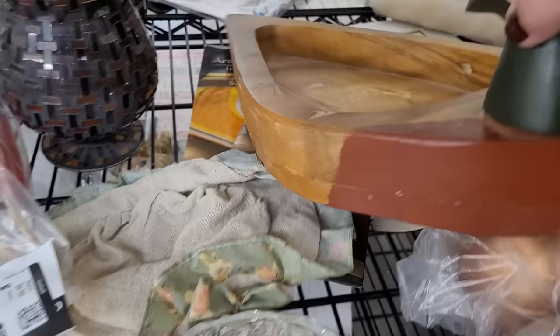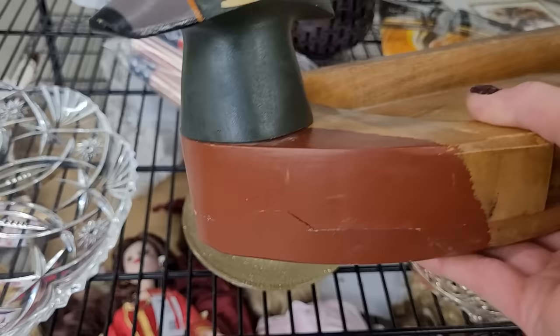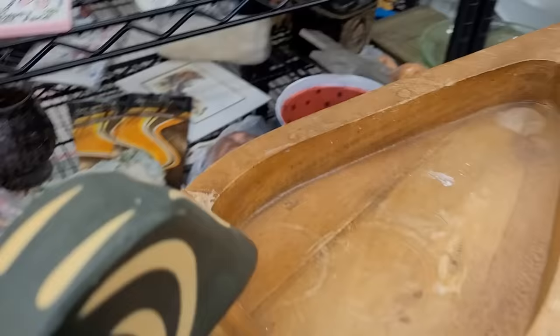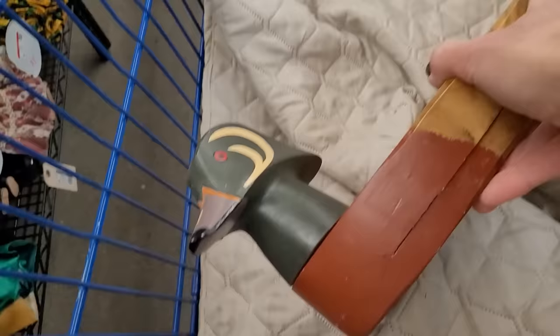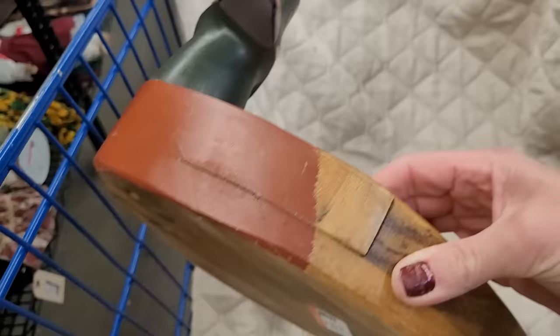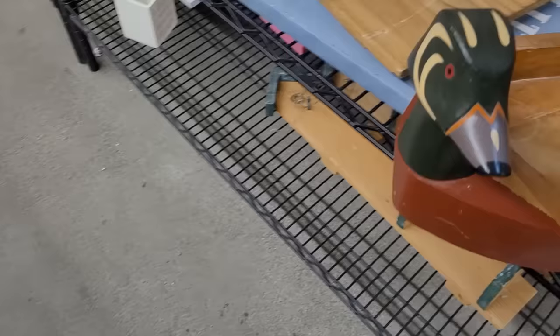What's this? This is a large duck. I think he is a console bowl. He looks to have some age on him. He's $6. Unfortunately, he is quite split at the front here. I'm going to pop him down and just see if that could be glued back together. I'm afraid that the pressure required would mean that the glue wouldn't hold. Yeah, that is not budging at all. So sadly, because of the extent of that damage, I think I'm going to leave him on the shelf. I'm actually going to put him across the way in the wood section where he belongs. And maybe somebody skilled can repair him.